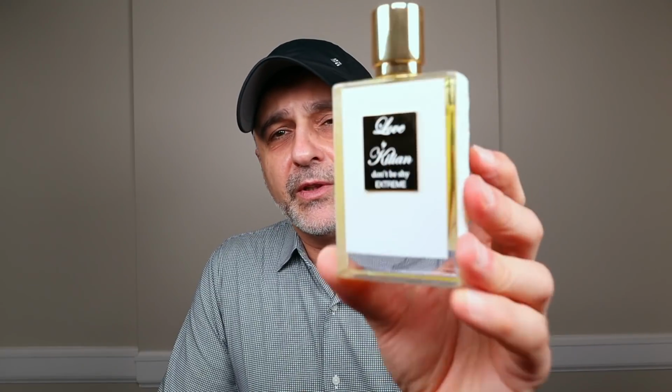Alright guys, Love Don't Be Shy Extreme, it's out and I've been using it. I picked up the bottle from Saks about almost a week ago and I've used up quite a bit. As you can see, the juice is kind of going down, and also if you look at the juice, the color is different in comparison to the original Love Don't Be Shy. And of course, this is also a little different in comparison to pre-2019 formulation of Love Don't Be Shy.